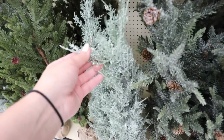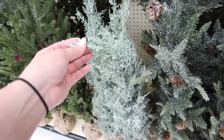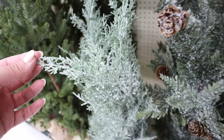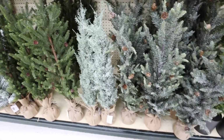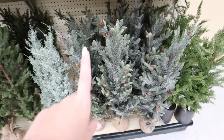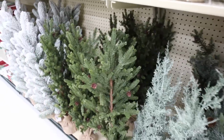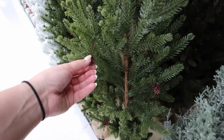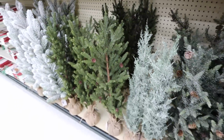This one is a different style of cypress or pine than the ones we were just looking at, but it again is super glittered. Let me back up so maybe you can see the difference. It kind of gets a little bit lighter. And then they have this tree, but in an unglittered version. This again is kind of that real feel, and it has these little mini pine cones. I really love that one.